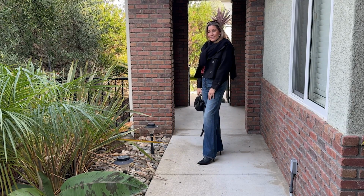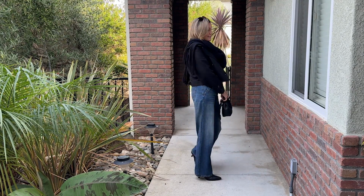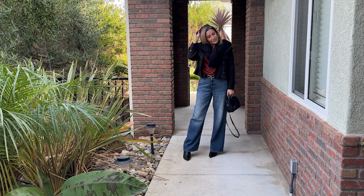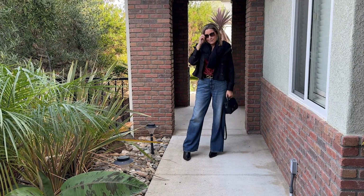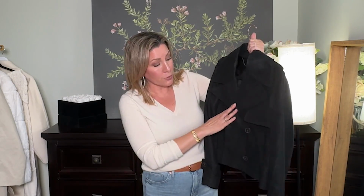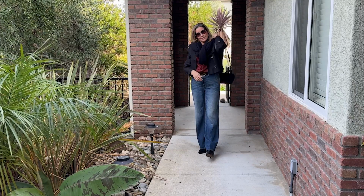So it is a lighter jacket, not heavyweight, but I love it because I can wear it all year round. I will wear a thicker sweater under it on cooler days, and then if I just want an extra light layer that's cropped, I've been loving this. So if you don't have a cropped jacket, I would say try it out.